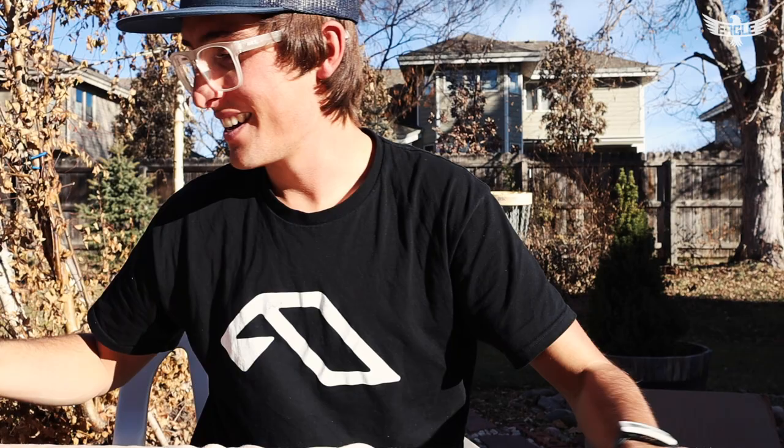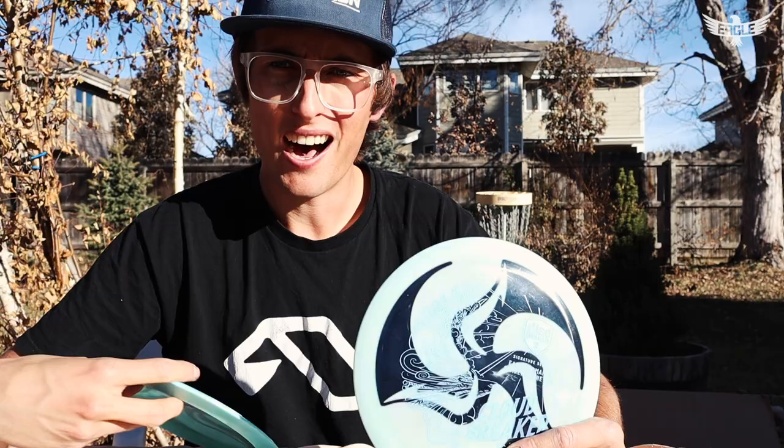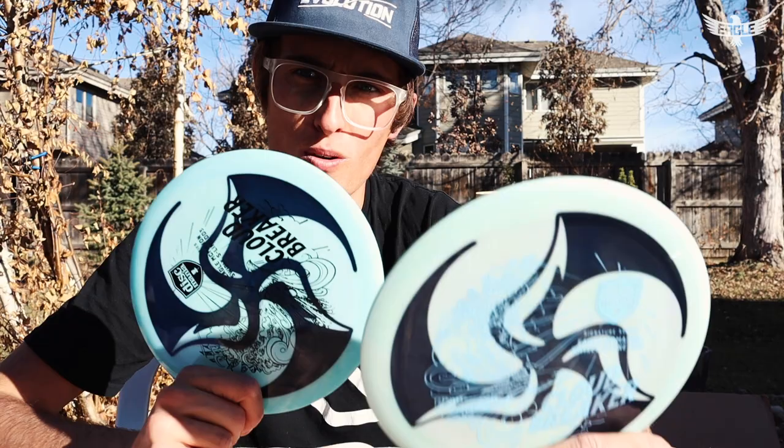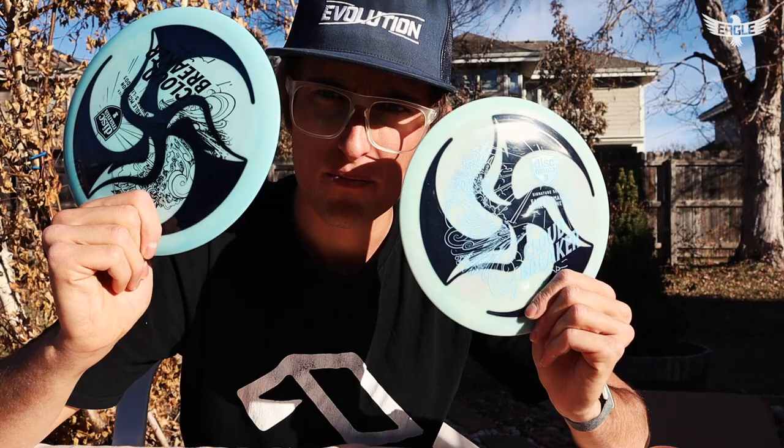And unfortunately, I only have two of the third run Cloudbreakers, which is becoming one of my favorites because it's the most overstable. I can torque on it the most. It's almost similar to, let's say, the Skyrider, but it has a little bit more glide. Back this year, 2020, most of the time I was cranking on one of these, whether forehand or backhand. The third run Cloudbreakers are great.